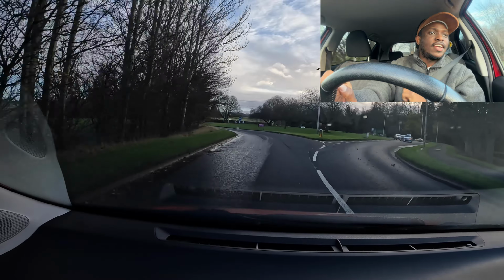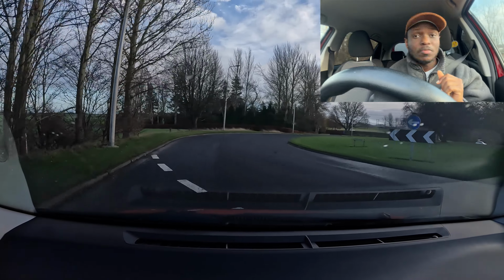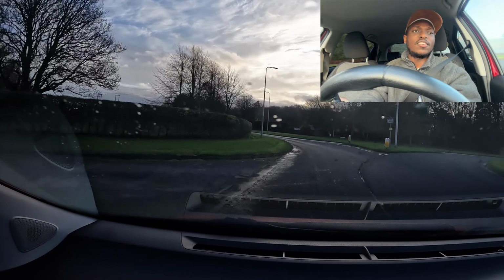Second exit again, ignoring this turn here. There's no car coming from here. We've checked. Keep into your lane. There's no lane markings here, but just keep into the side of the road. Just continue driving. Mirror, signal, come out.